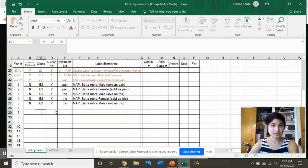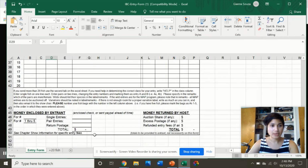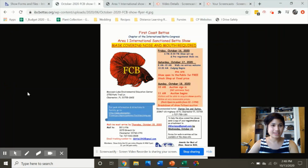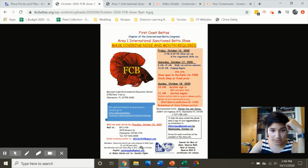I realized that when I looked at the sheet again. So E2, E2, make sure everything's in order here. Then you put the numbers. So for numbers 1 through 5, I'm going to do pair entries. It doesn't say on the flyer exactly how much money it is per pair here. It says $3 per entry. And because wild types are nearly always in pairs or trios, I'm going to take it as $3 per pair or trio. So that's what I'm going to do here.